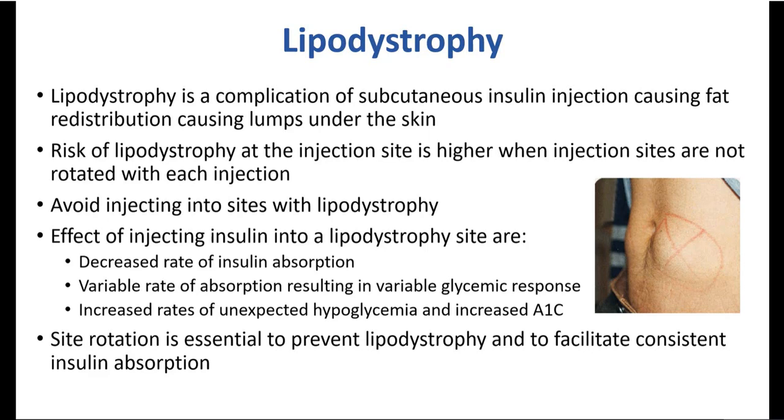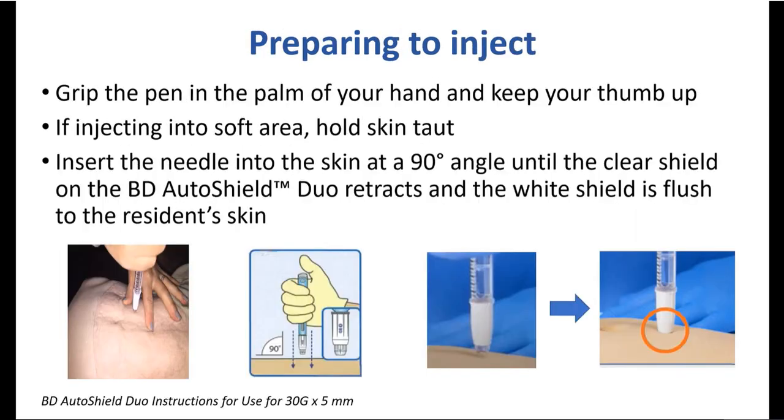When preparing to inject the insulin with an insulin pen, grip the pen in the palm of your hand, keeping your thumb up. If injecting into a soft area, hold the skin taut as in the first picture below. Insert the pen needle into the skin at a 90-degree angle until the clear shield on the BD AutoShield Duo retracts and the white shield is flush to the resident's skin. So this is an example here. This is the clear shield, and it continues to get pushed down to the skin until the white sleeve is in direct contact with the skin.